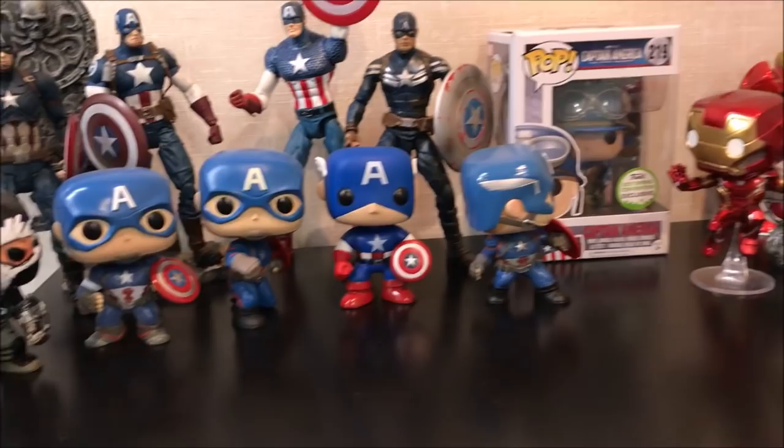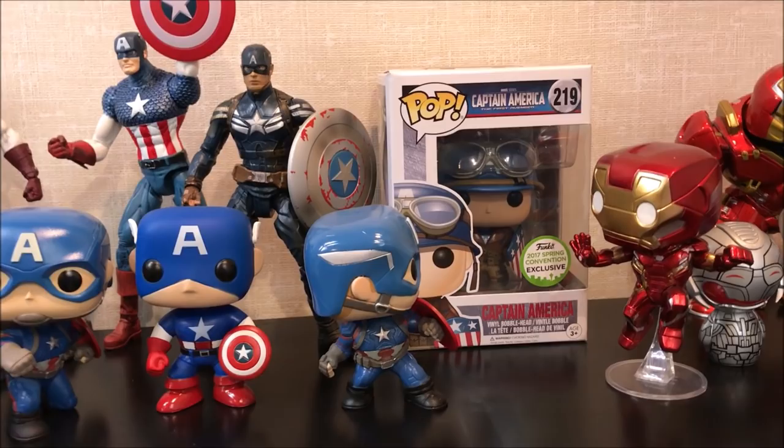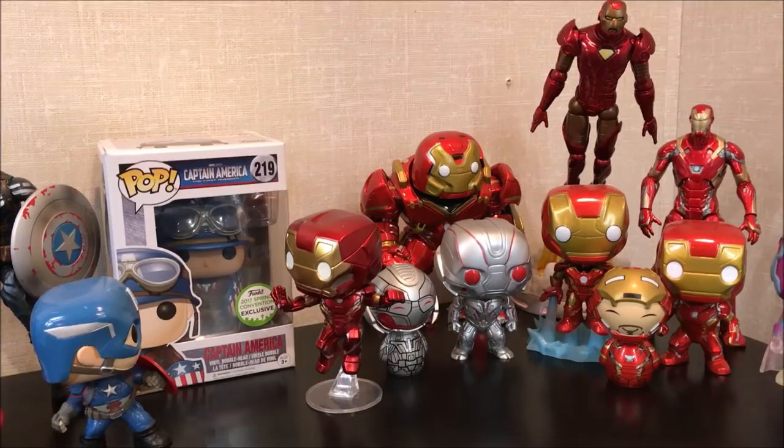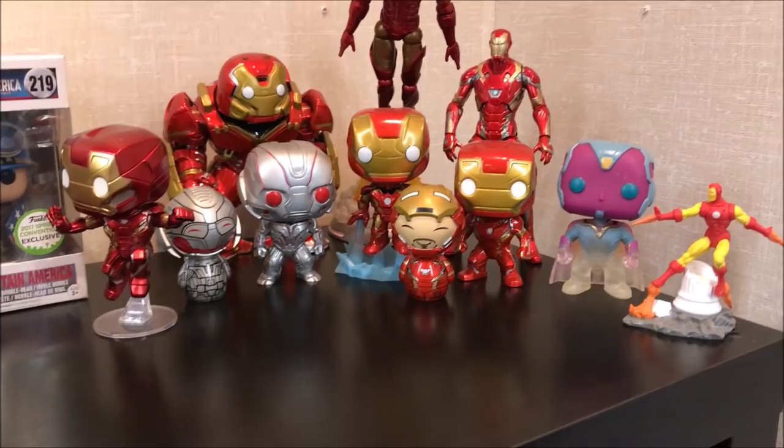Do have the World War II Captain America. That was the Emerald City Comic Con exclusive. A couple Iron Man and Vision, just kind of random collectibles. That is a Marvel Select Iron Man, and then the Civil War Marvel Select Iron Man. Have the Hulkbuster pop right there, Ultron, just a bunch of random Iron Man pops.